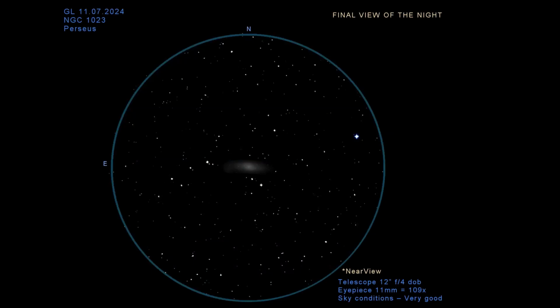From this dark site I was at, it was a little more difficult to see. And I've seen it before in the 12-inch, no problem from a darker site. But yeah, I was able to still make it out on this night. It was a really great view to end the night. But yeah, this Astro Hopper app works pretty well.